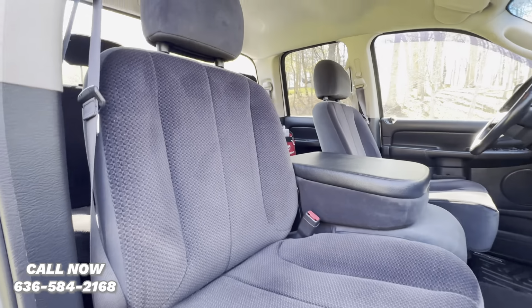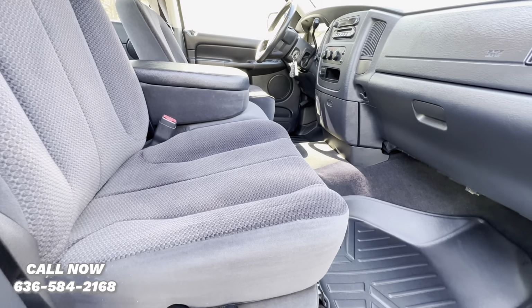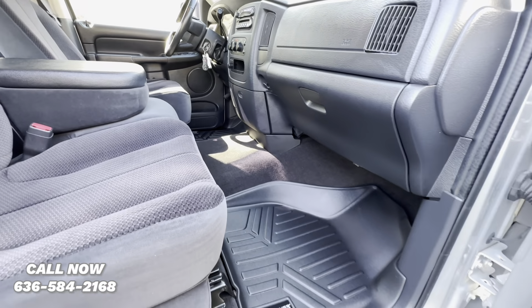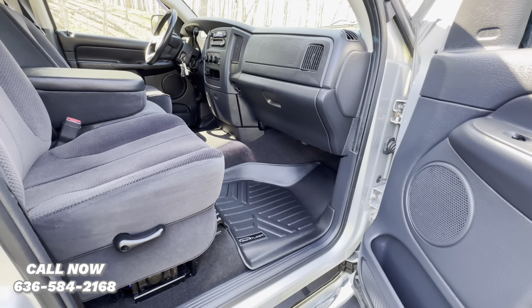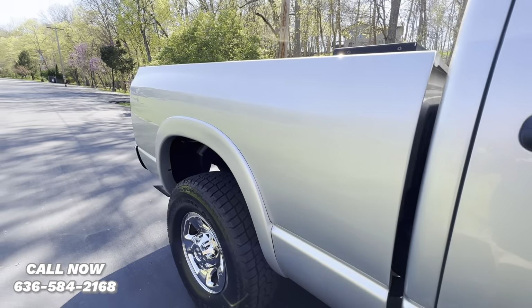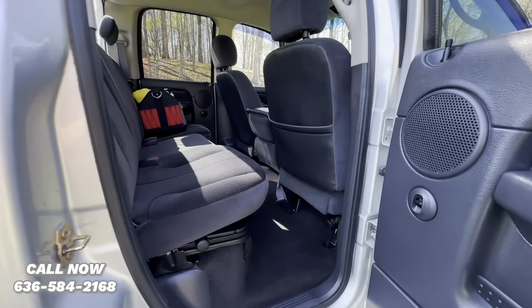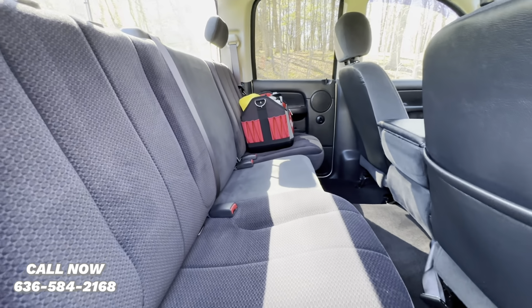Seats are in excellent condition. No rips, tears, or stains. Same goes for the carpet. Nice floor mats. Back seat looks like it was hardly ever used.